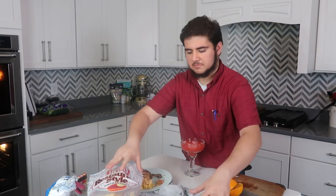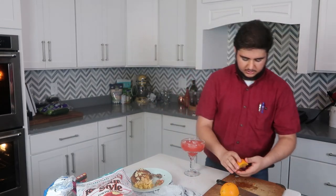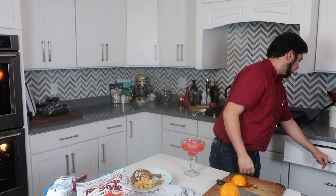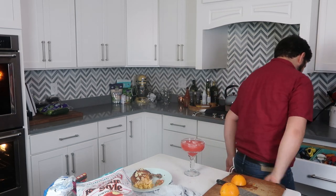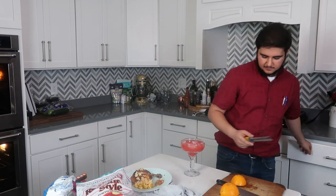I hope you don't see all this mess in the camera. A little further. Now for the orange. You have a zester? Yeah, behind. Top drawer. Ah, here it is. Thank you.